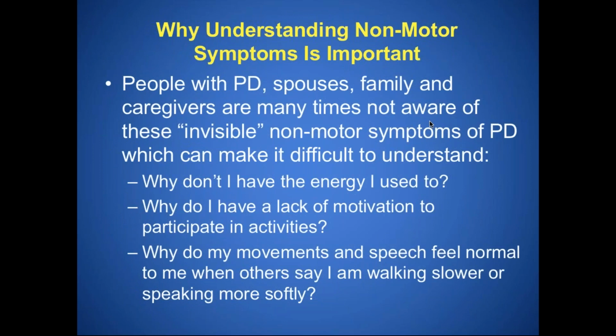So why is it important to understand the non-motor symptoms? Well, for people with Parkinson's disease, for their spouses, for families and caregivers, there are many times they're not aware that these invisible non-motor symptoms of Parkinson's can make it difficult to understand things like, why don't I have the energy that I used to have? Why do I lack motivation to participate in activities that I usually enjoy? And why do my movements and speech feel normal to me when others say I'm walking slower or speaking more softly?